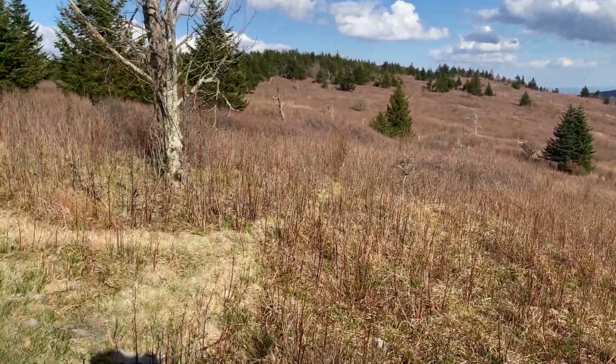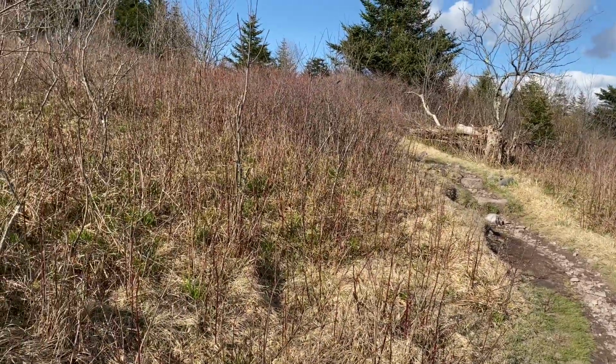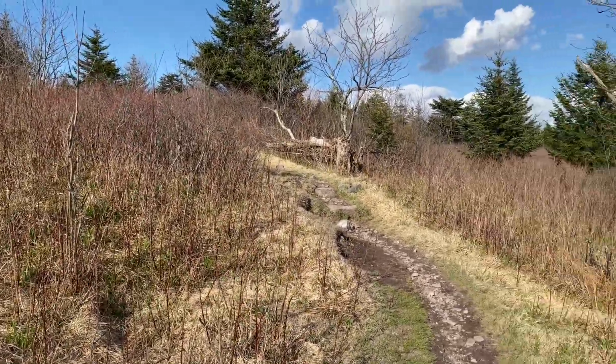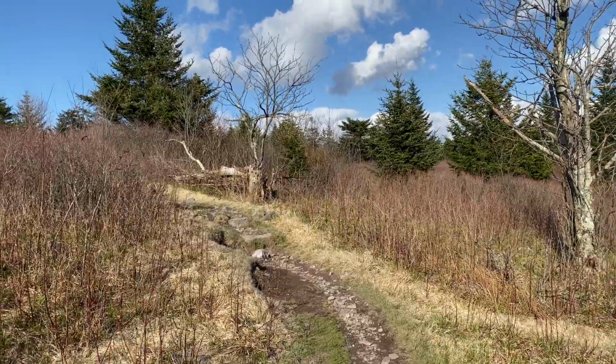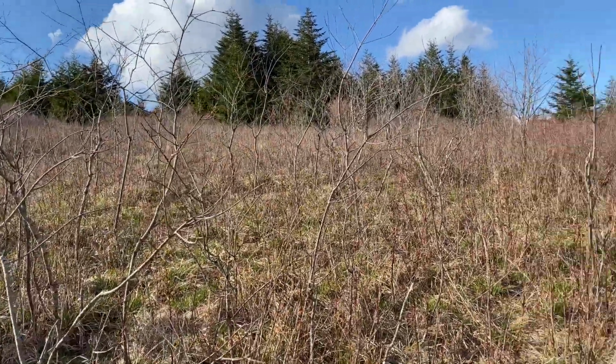It's called the Grayson Highlands, and it's known for their wild ponies that live up here. That I'll probably see tomorrow, maybe.